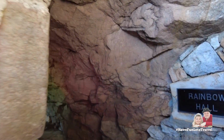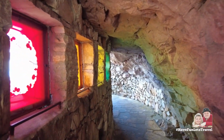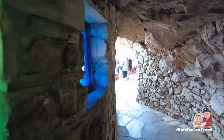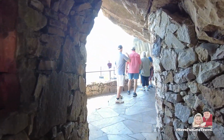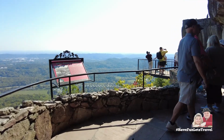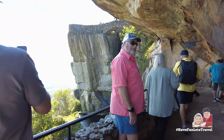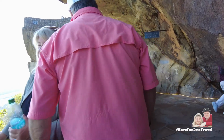Here's something I'd heard about. As we walked on through, we came to Rainbow Hall, and the sunlight coming through these stained glass windows made it feel like we were walking through the middle of a rainbow. Take the picture. Now check out this view of the High Falls Waterfall.